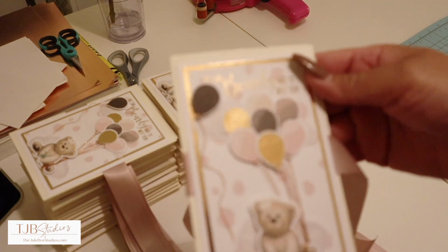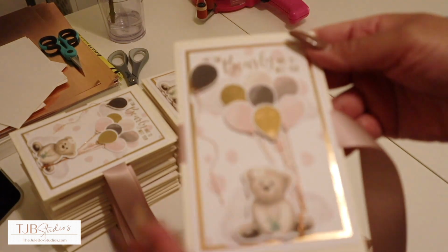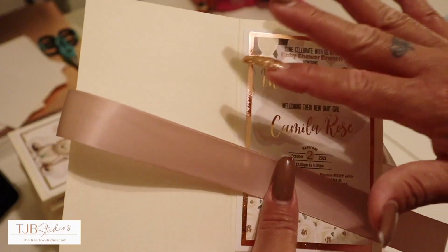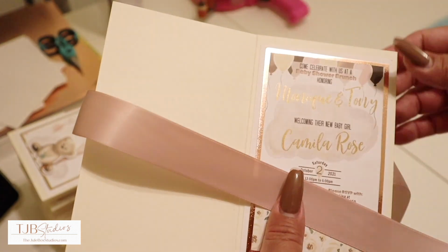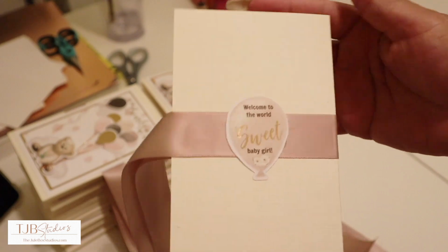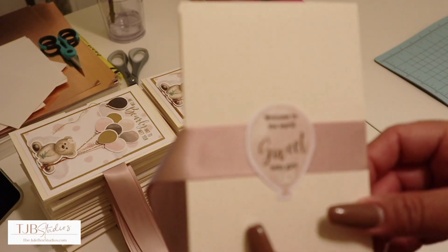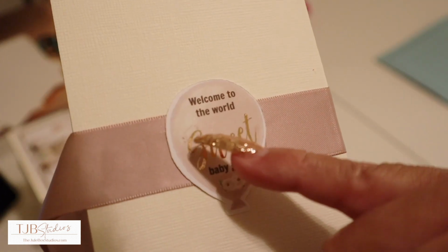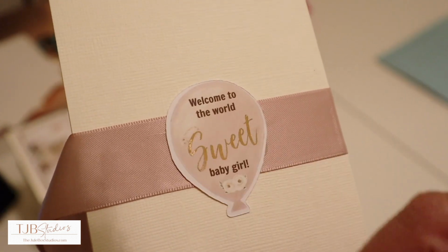So we have the cover already on the front. What we did first was, of course, put this in the very inside of the card, and I decided not to put anything on the inside. I decided to make a little baby quote type thing on the back side. So this is "Welcome to the world, sweet baby girl," and then the sweet is foiled in a rose gold, and faintly you can see the little bear crown sitting on the S.